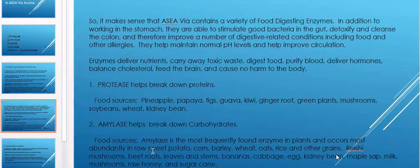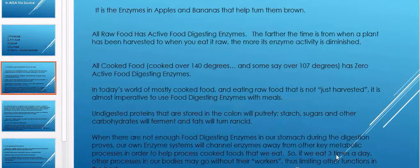When there are not enough food digesting enzymes in our stomach during that digesting process, our own enzyme systems will channel enzymes away from other key metabolic processes in order to help process cooked foods. So if we eat 3 times a day, other processes in our bodies may go without their workers, thus limiting other functions in the body.